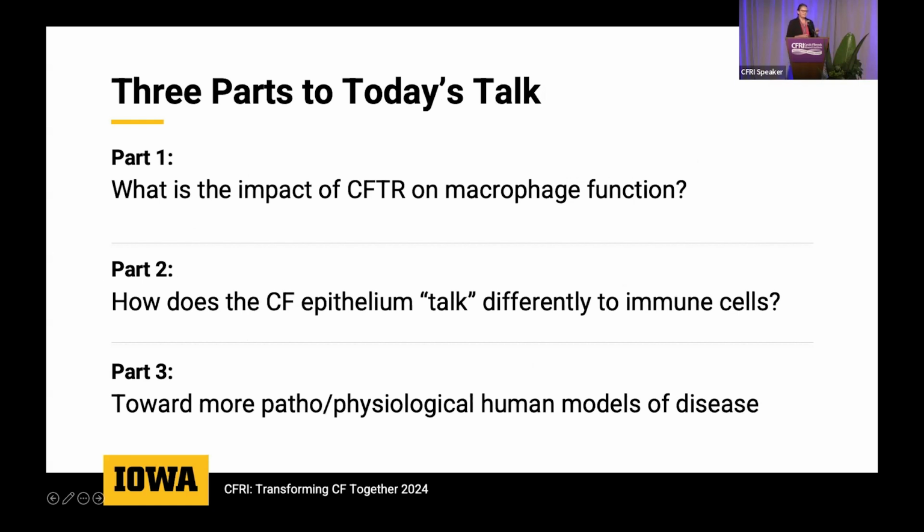So my talk today, I've split it into 3 parts, and it's not necessarily in the order that I want to tell you it in, but it's in the order of what I believe is the most important order. We're going to start with the impact of cystic fibrosis transmembrane regulator on macrophage function.